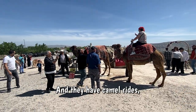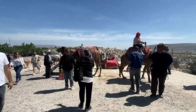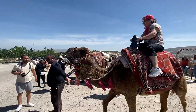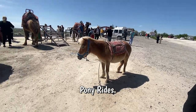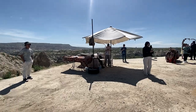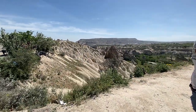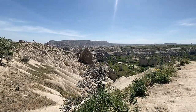And they have camel rides, horse rides, pony rides, all along the edge of this caldera here. Pony rides, horse rides. Merhaba, merhaba horse. You definitely gotta watch where you're going because there are no safety rails here. So be careful.